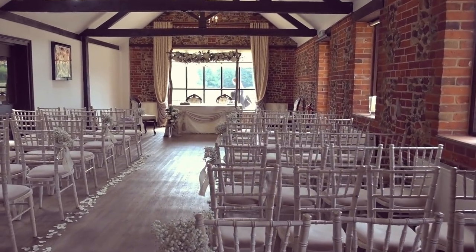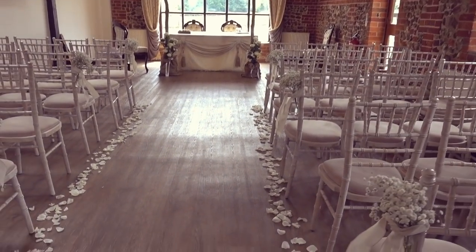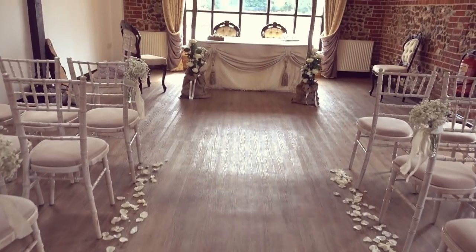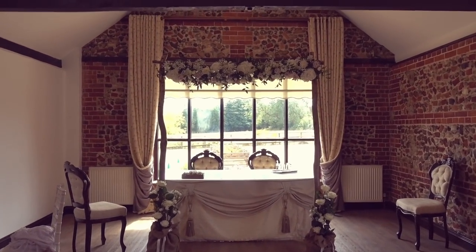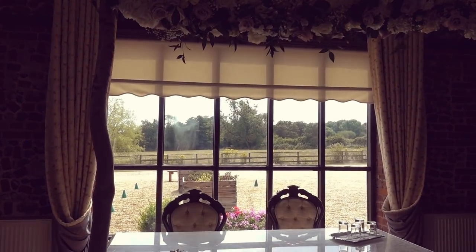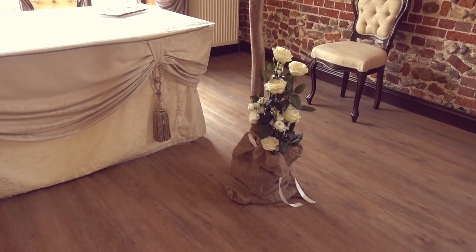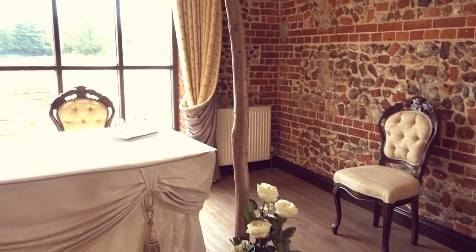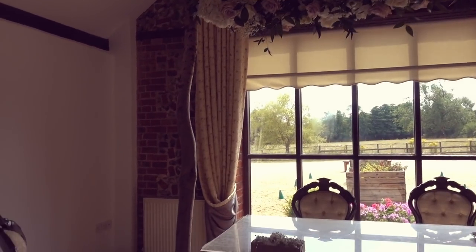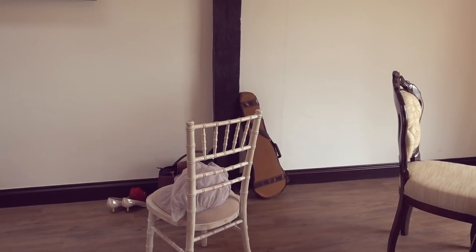So this, guys, is probably one of the nicest ceremony rooms I've seen in a very, very long time. You don't very often get all this kind of thing, all the little rose petals and things down here. And this is really pretty as well. And this is where I'm just going to be here, but I haven't set everything up yet.